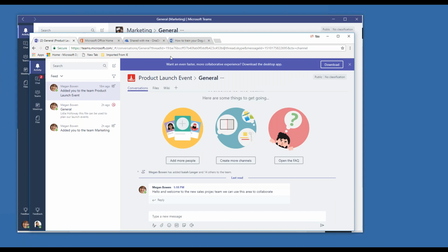So lots of great things to explore and examine there through Teams, and we use Teams a lot internally. One of the things I like the most is that even if I've saved a file on OneDrive, I'm not saving it again here. I'm just providing access to that from here.